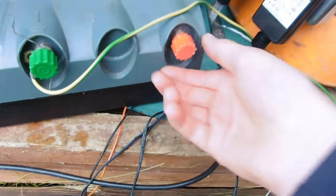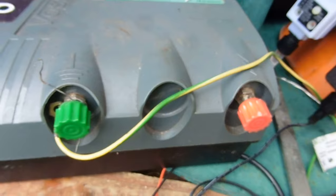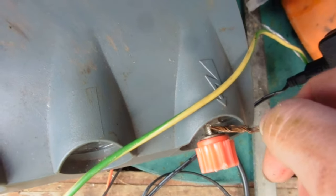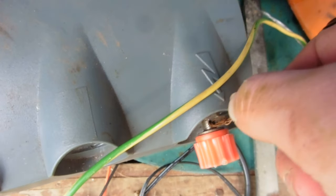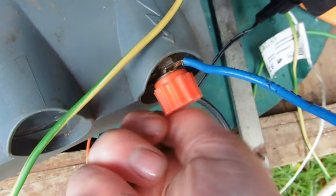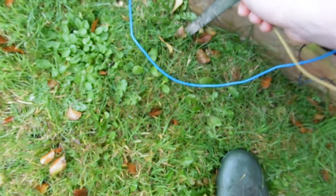Just setting a fence right now. Unscrew that, feed this down through the middle. Like so, tighten this up. Earth spike is here. Get it down somewhere. That was a lot handier than expected. Alright, well, I don't need this coming out.